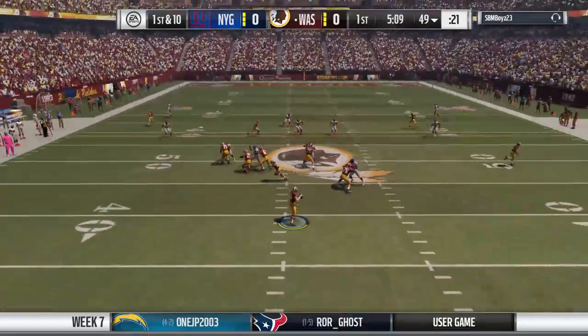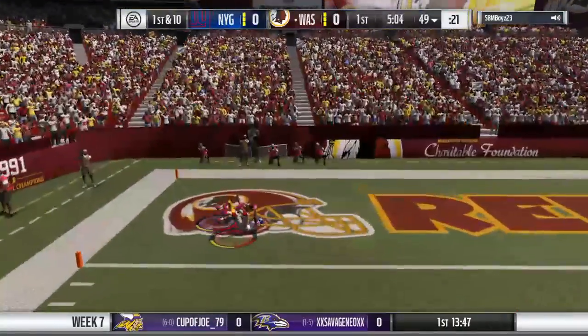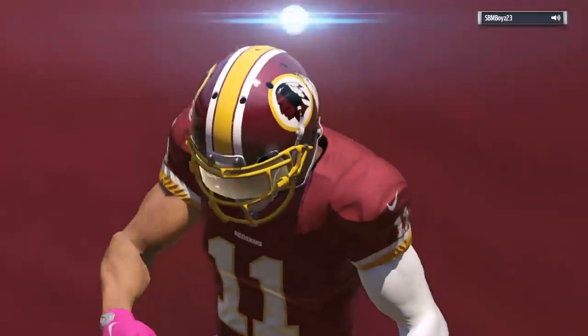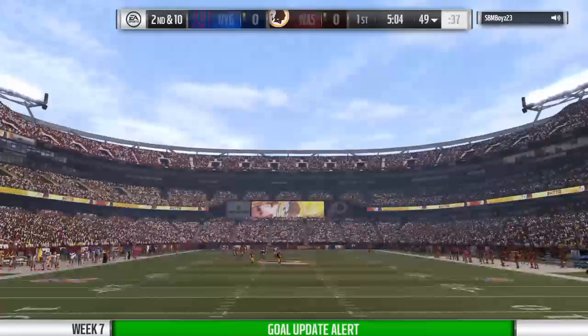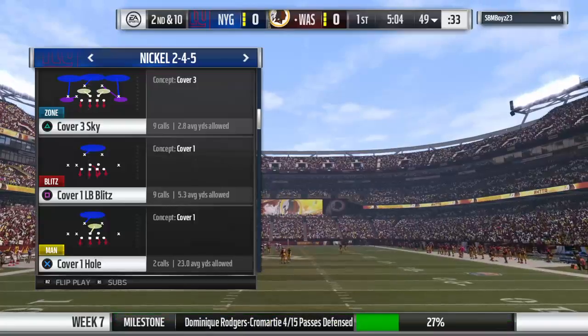They go play action here on first down. He's going to wind up and air it out. And it drops down incomplete. Thought he might have had it. Instead, second down. First offensive series forthcoming.